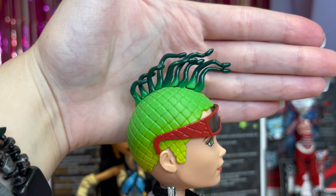And we've got his beautiful red sunglasses. And look at that face. Mine's not wonky. Thank goodness. A lot of other people's was pretty wonky. He's got his chain necklace on. And of course, we've got his red tank top that has a cassette and a skull on it. I am so happy to have a new Deuce. Mine has been roughed up over the years.